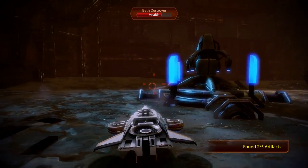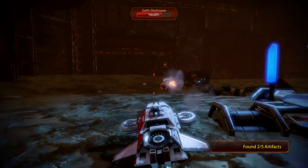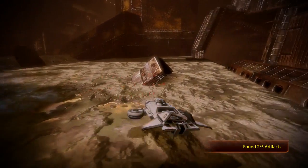Wow, I'm just not hitting that destroyer. Come on, game. It's okay.